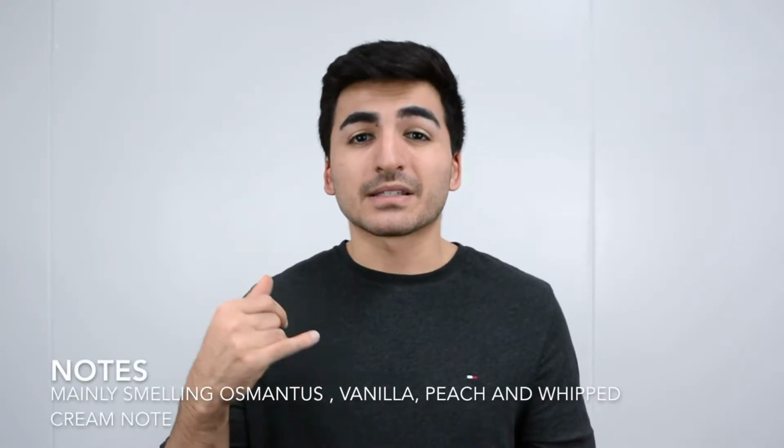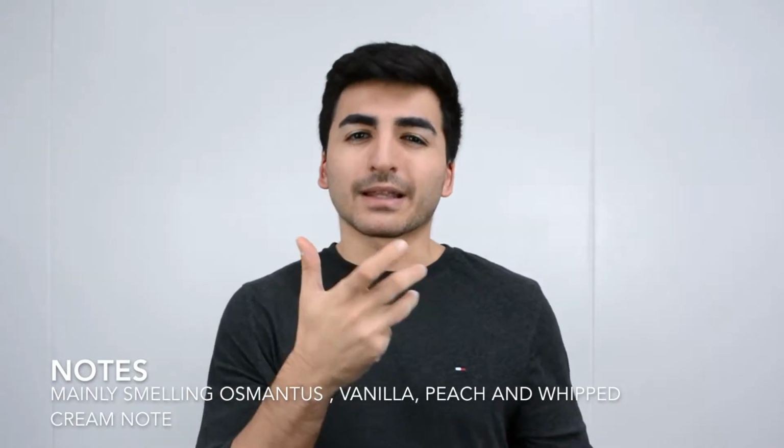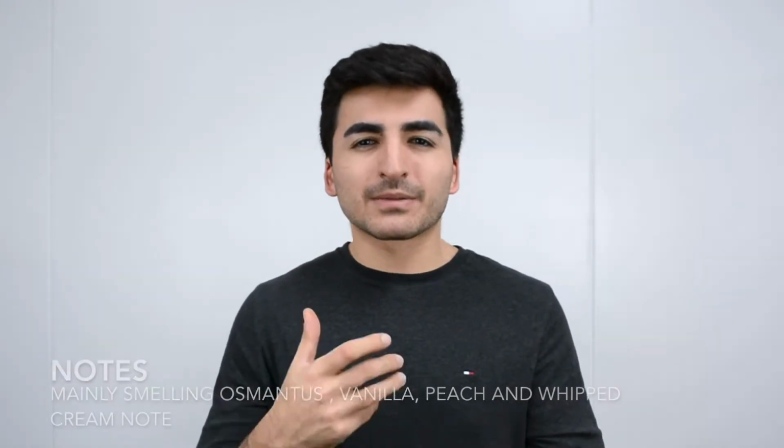And there's osmanthus as well that you can smell. It's a very clear floral note. There's supposed to be violet in this, but I'm pretty sure that I won't be smelling it until the mid notes to the dry down of the fragrance, because as of now I'm mainly just smelling the osmanthus. There's supposed to be this whipped cream kind of note in there as well that I'm smelling. The peach is very significant, and so far these are the main three notes that I'm smelling through the opening and on my skin.